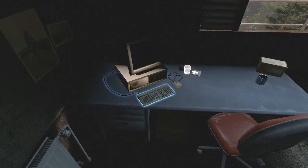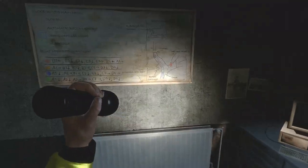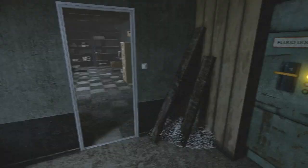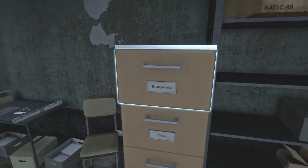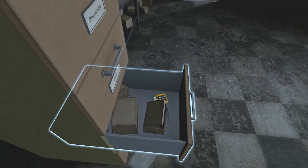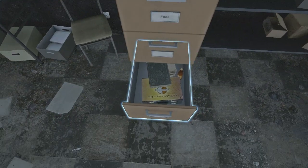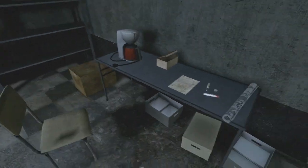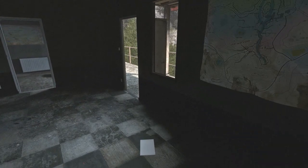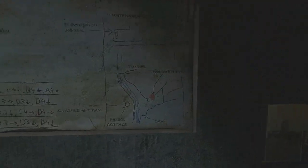Okay, the way is open. And how did that keep going all this time since 1982? Seems simple enough. Yeah, might as well check this filing cabinet before you leave. Camera batteries! Yes! A pack of spare batteries for the camera. And not a moment too soon. I think we're done here. Time to continue the nature walk and see what else is wrong with it.